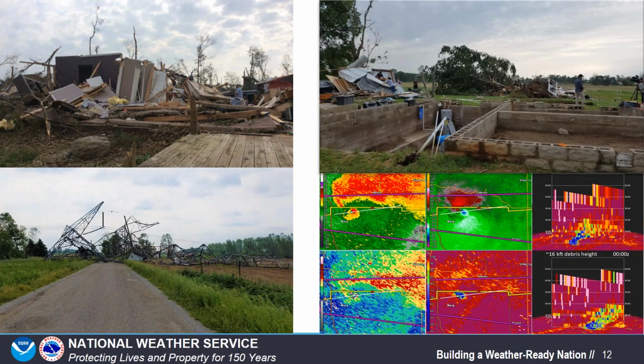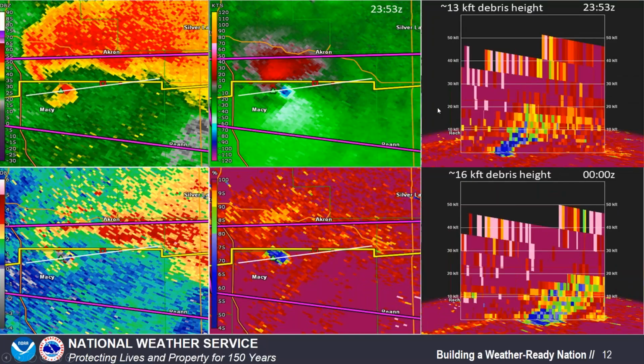3 crumpled on that day. So this was definitely a very strong tornado that we had. So if you click through to the next slide, we'll take a zoom in on some of the radar data from that. You can see a very well-defined debris ball just to the north and east of Macy there. Very strong rotational signature there on velocity.